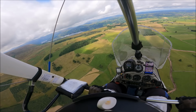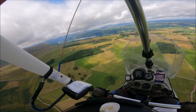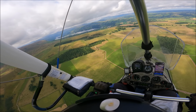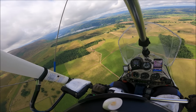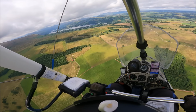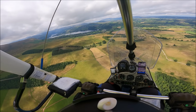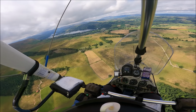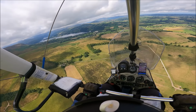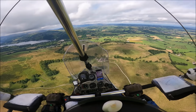Just coming into view over there on my left, that's Ullswater Lake. I dived that a few years ago. I've dived a couple of lakes in the Lake District. I've done Ullswater and I've also done Wastwater, which is the deepest natural lake in the country. I think we went down beyond 50 metres in Wastwater, but it is 80 metres deep.